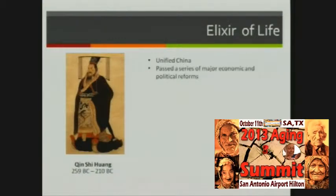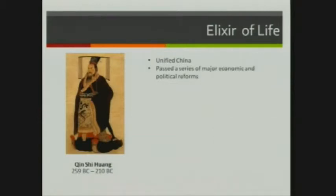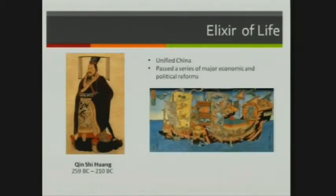But despite all this achievement, he was not that satisfied. Why? He wanted to live forever. That was his ultimate goal. So he sent people, his crew, all over the world to try to find anti-aging drugs or any interventions, whether herbal or natural medicine, whatever. As long as they could extend his life, he would be happy. So that's called the elixir of life, a magic drug that can extend longevity.